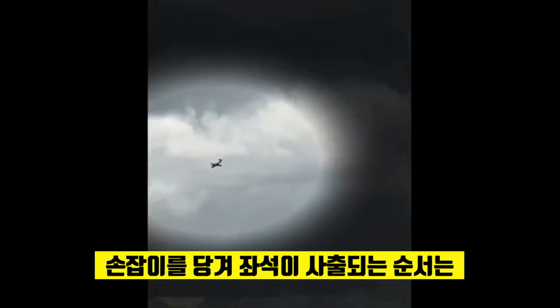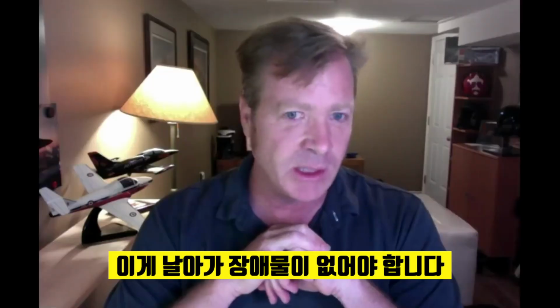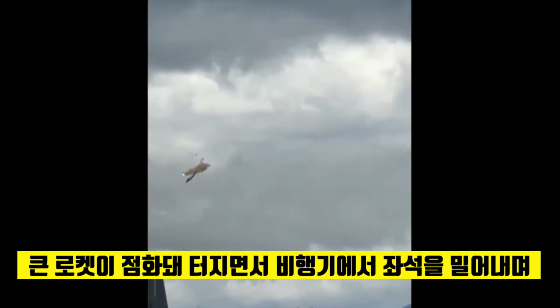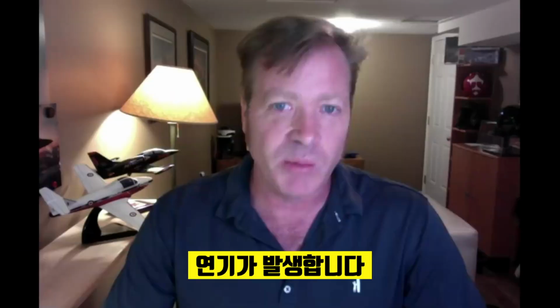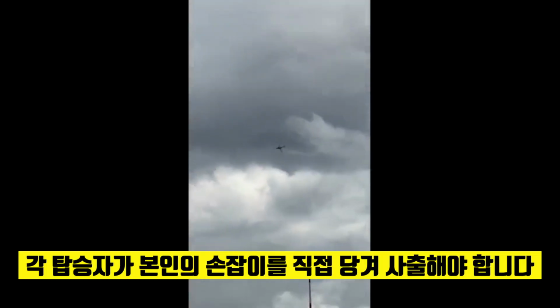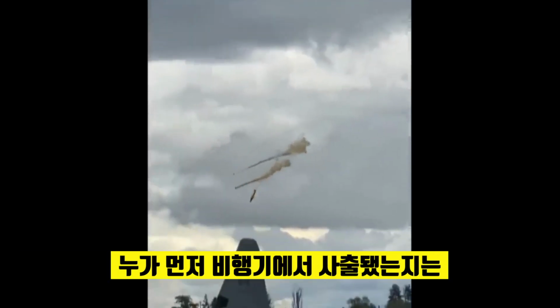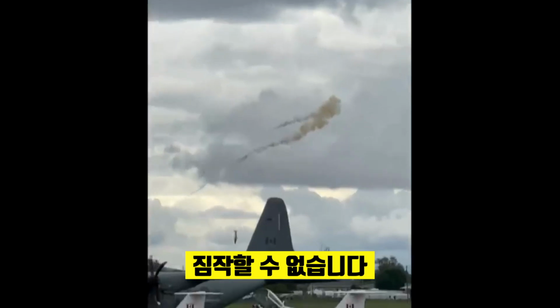The ejection sequence, when you pull the handles, the first thing to go is in fact the canopy. The canopy needs to clear away. The next step in the video that I'm seeing is the first plume of smoke. It's a big rocket charge that propels the seat out of the airplane, and that would create this smoke. In this jet, each occupant must pull their own handles and eject themselves. I just couldn't speculate who exited the airplane first in this case.